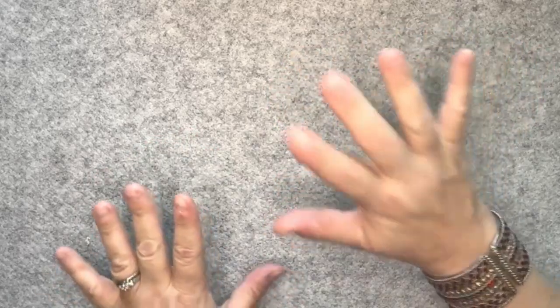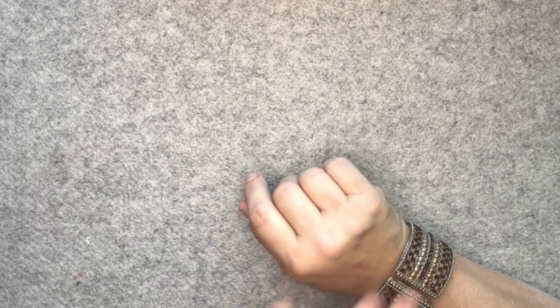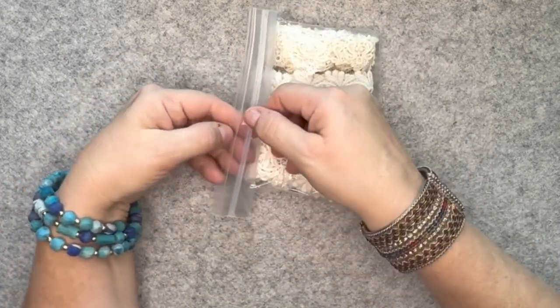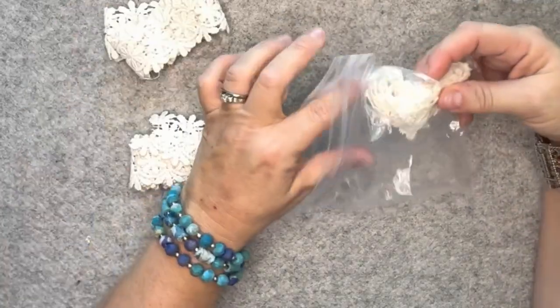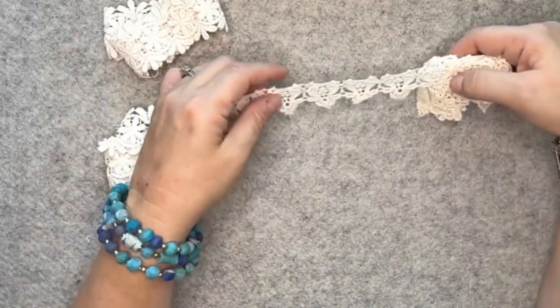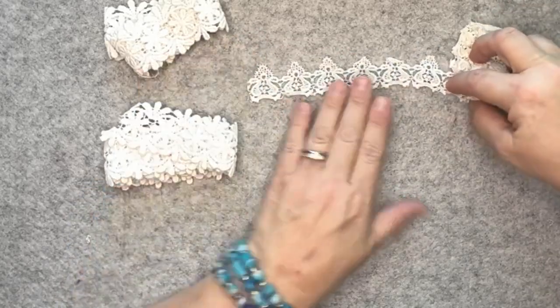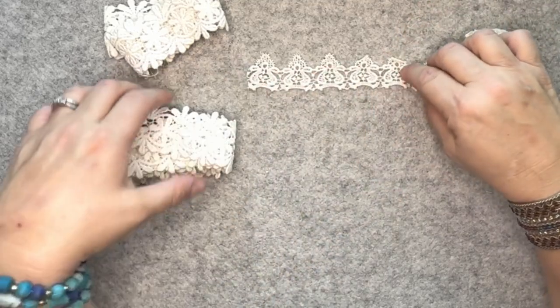So I wanted to share a few things that I got at Amanda Ann's Antique. I think that's what she's going by. Okay, one thing I picked up was a little bag of some vintagey lace. I have quite a bit of lace, but if I see something that I can just imagine on a project that I am currently working on, sometimes I'll go pick it up for the right price. And this was definitely a good deal.